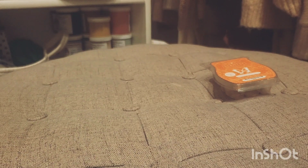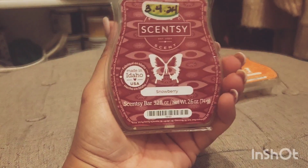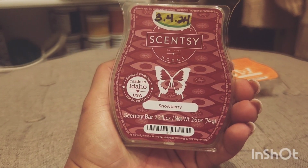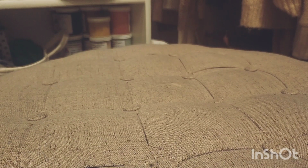Snowberry. I really did enjoy this, and I unfortunately don't remember the scent notes. I think it's some spiced berry scent of some kind. But yeah, I remember really loving this. And yeah, I enjoyed this. So any type of spiced fruit in the holidays, that is just so good to me. And yeah, this is a strong performer as well.